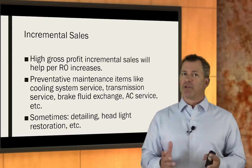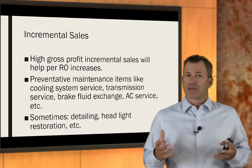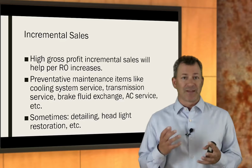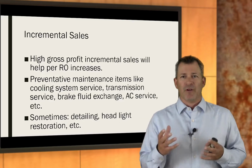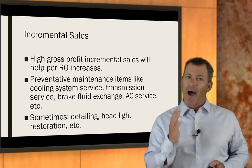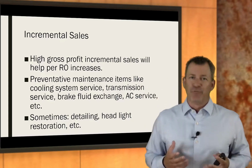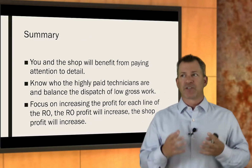But you've got to look at every repair order every time. Figure out what technicians affect your gross profit the most. Figure out how parts are affecting your gross profit. Figure out what those labor times are like and how you can bump those a little bit, whether it's an automatic bump in the system or, you know, a tenth here or a tenth there, and you'll grow your gross profit. I promise. You and your shop are responsible for growing gross profit. But both of you will benefit from paying attention to that detail, that per repair order every single time.